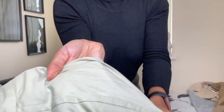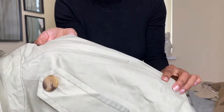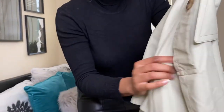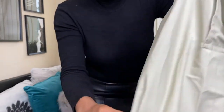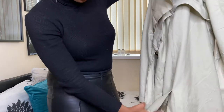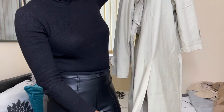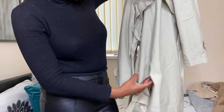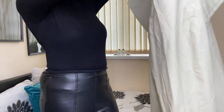So I'm really disappointed at this, the fact that it didn't fit. It has got this stitching detail here, which I think is absolutely gorgeous. I really, really love the coat. And it does have a split at the back as well, so that is a gorgeous detail to the coat. I really do like this colour.